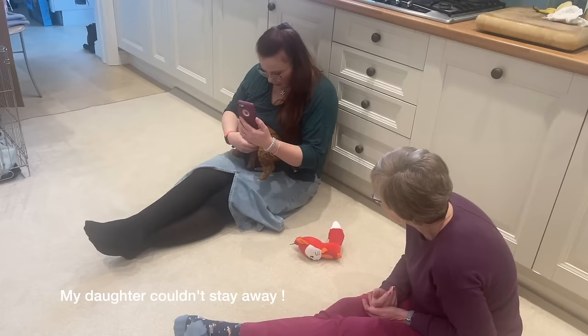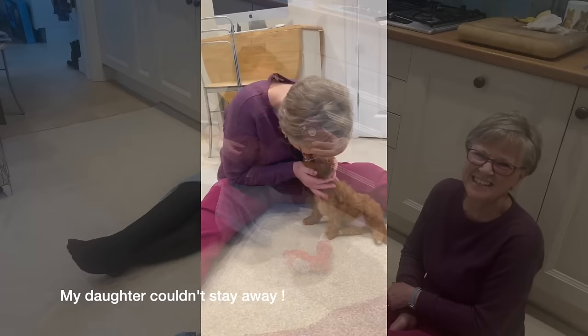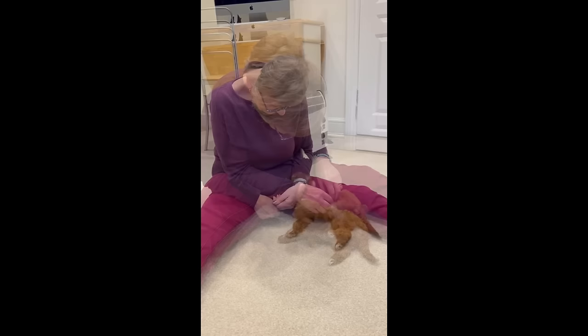Just watch her. Look what she does. She raises her leg so you can tickle her tummy. Look, she's doing her leg again. Do it, Mum. Tickle, tickle. Oh, why'd you stop? Go on, carry on. You cheeky girl.